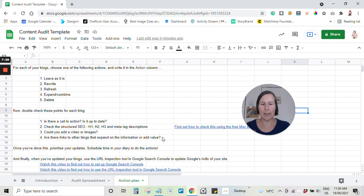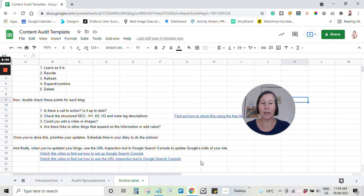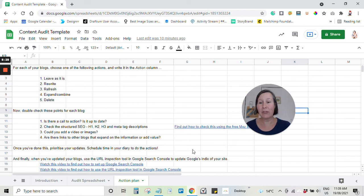Once you've done this, put some time in your diary to actually do it. And when you've started updating your blogs, it's really important to tell Google that they've been updated. So I've linked to a couple of just general YouTube videos. They're both really good and really quick and easy to understand. One about how to set up Google Search Console and one about how to use the URL inspection tool in it to tell Google that this blog has been updated. So this is something that you can do.